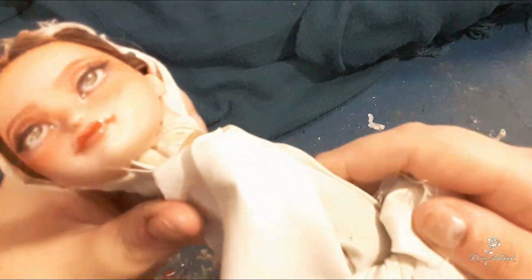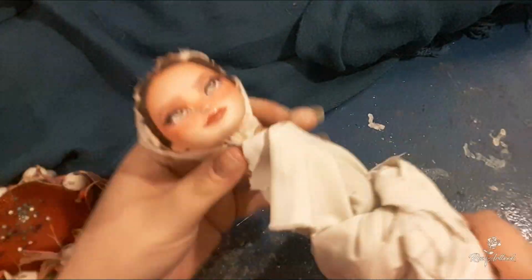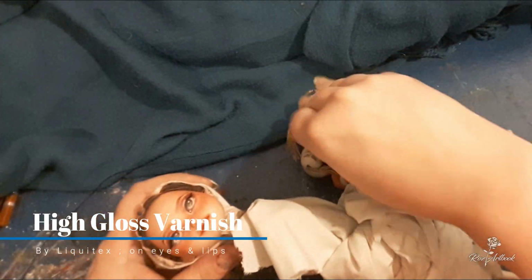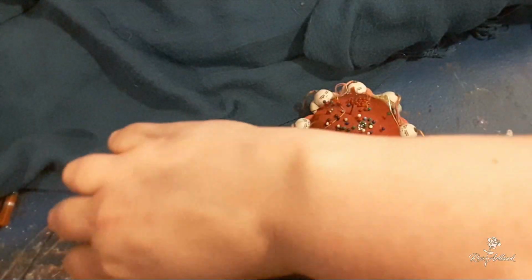I then glossed her eyes and lips and uncovered her hair. The freckles on her face were applied with diluted paint one by one, and I absolutely loved the effect.